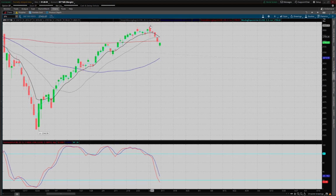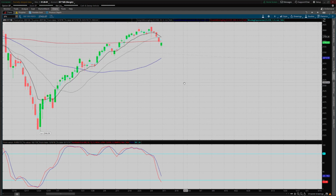So for me, I am still short the futures. I've been riding that down this week. I carried a smaller position over the weekend, but still short a few contracts. So that's been working well.